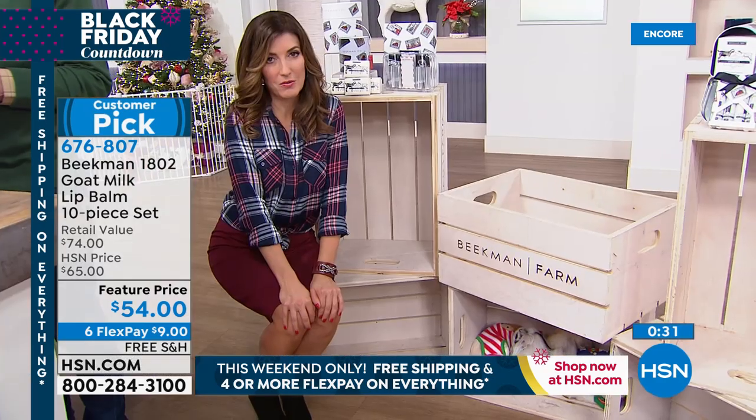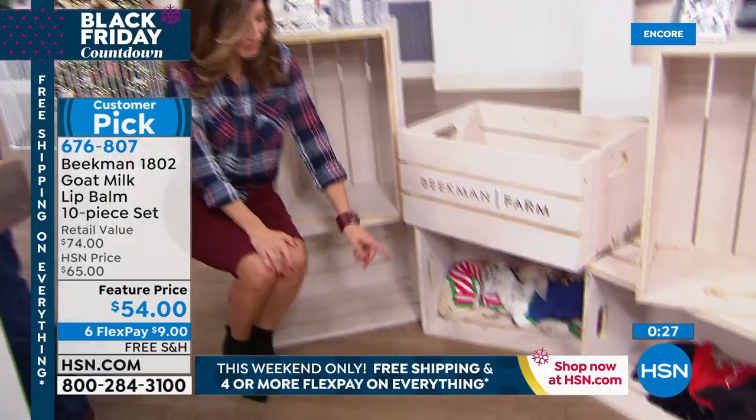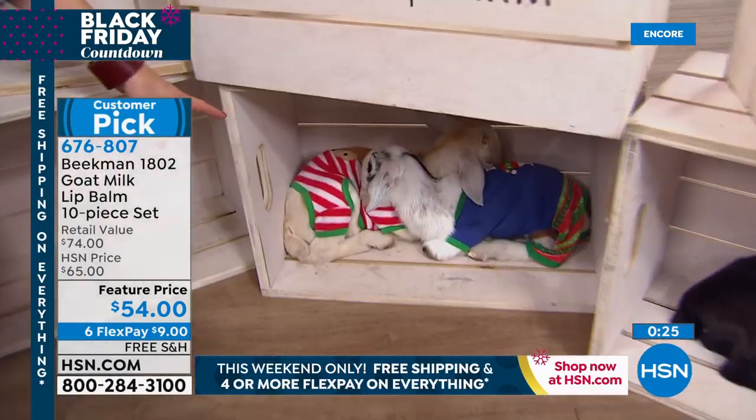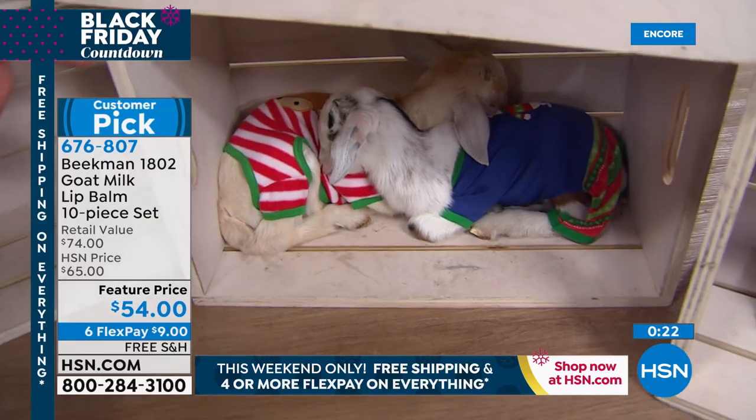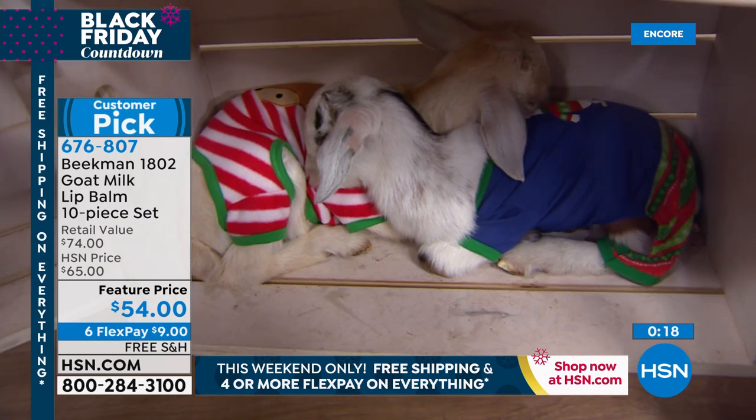Okay. Yeah. And they're perfect for baby goat kisses. Oh, yeah. Right. You have to be ready for those little lips that love to nibble on you. There's a baby goat kiss in every tube. Oh, look. And look at our baby goats right now, actually. See, look, that's why we put them in pajamas. They're all cuddled in. They got their pajamas.